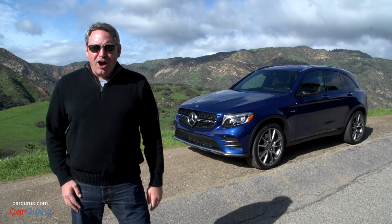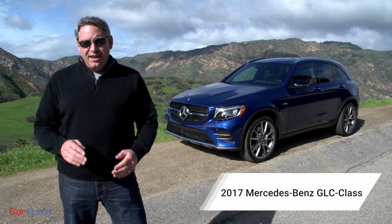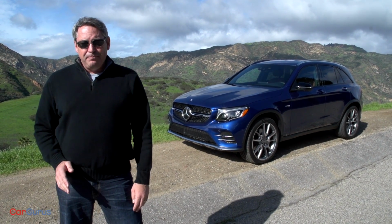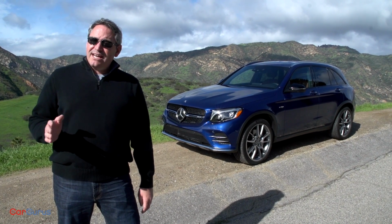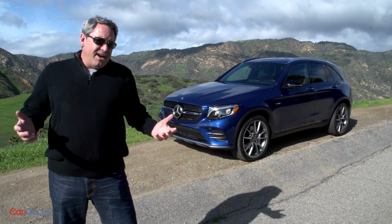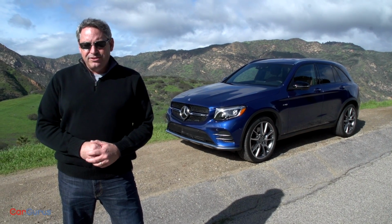Hi, I'm Chris Wardlaw for CarGurus, and this is the 2017 Mercedes-Benz GLC-Class. This compact crossover SUV debuted just last year, replacing the GLK-Class in the Mercedes lineup. It's based on the same platform as the C-Class models. It features a nearly identical interior design theme, and it shares its drivetrains with those popular car models. So yeah, you could think of it as a C-Class station wagon, but lifted for extra ground clearance.